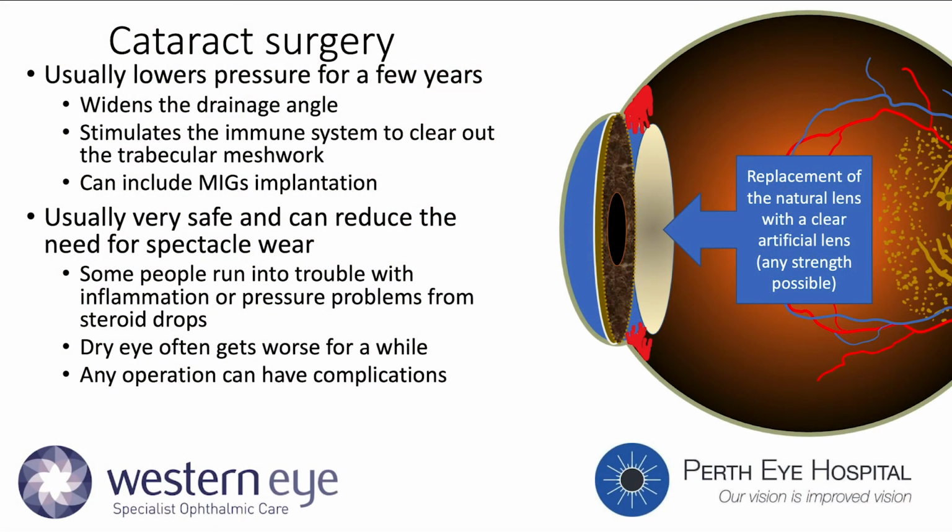So this usually lowers the pressure for a few years. It widens the drainage angle, stimulates the immune system to clear out the trabecular meshwork, and another thing that you can do is you can use MIGS at the time of cataract surgery. I'll talk to you about MIGS in a slide coming up. So minimally invasive glaucoma surgery can be done at the same time as cataract surgery. It's usually very safe and can reduce the need for spectacle wear, but some people can run into trouble after their cataract surgery with inflammation, especially if they've been on glaucoma drops like prostaglandins in the past.